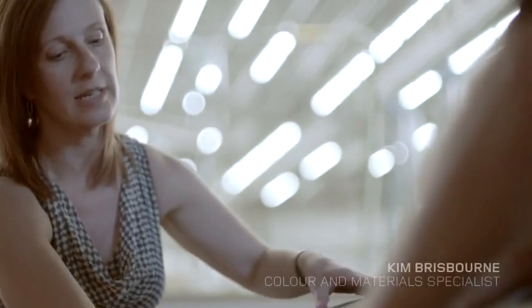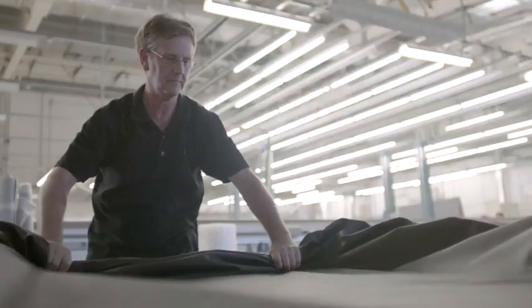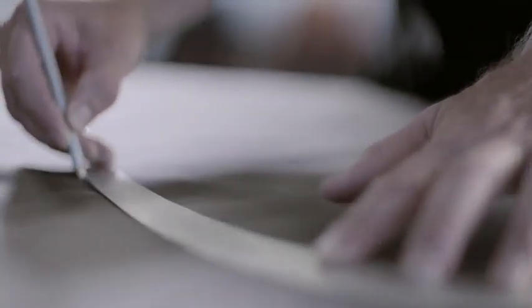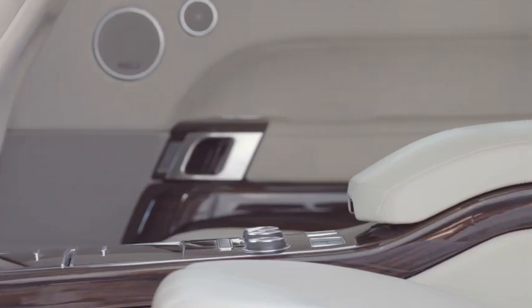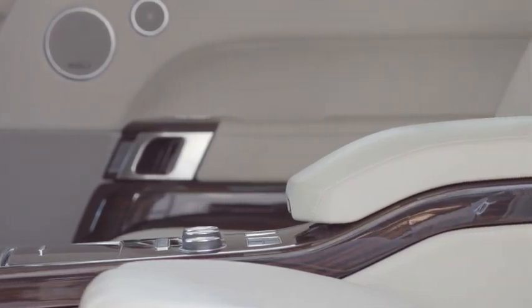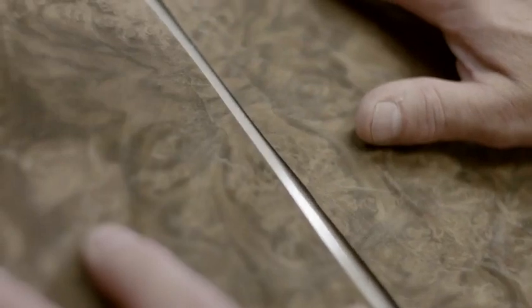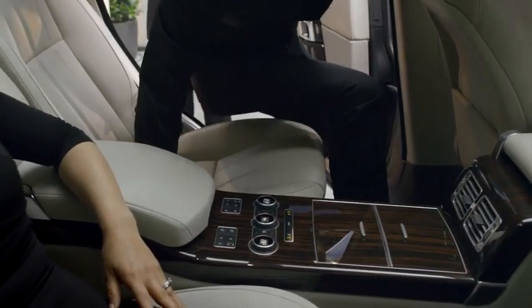The new Range Rover's leather is sourced from a company called Bridge of Weir in Scotland. They're the only leather supplier in the world that produces low carbon leather. We have semi-aniline leather on our seats, very soft, very supple to hand. Veneering is a very traditional process. All of our wood is from sustainable forests. We still have traditional craftsmen that have been doing the job all of their lives. But we're using that now in combination with new processes.